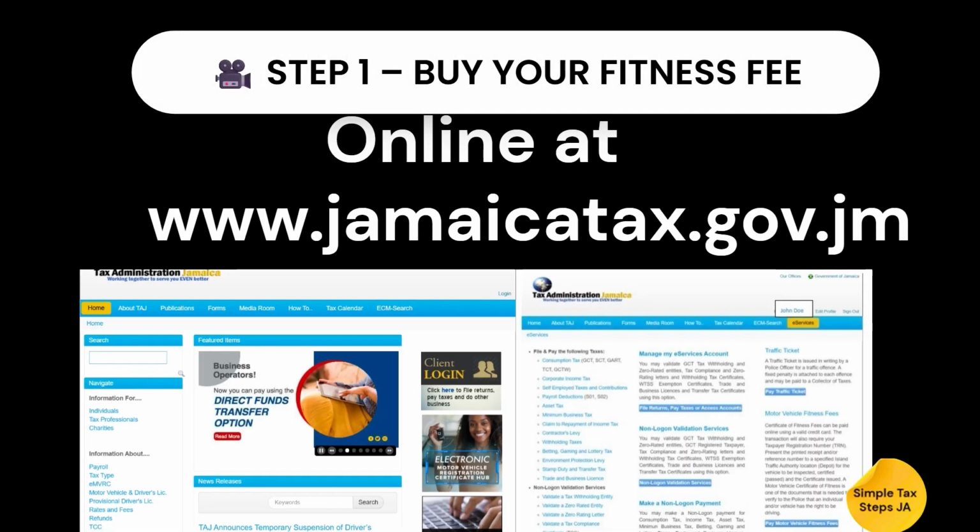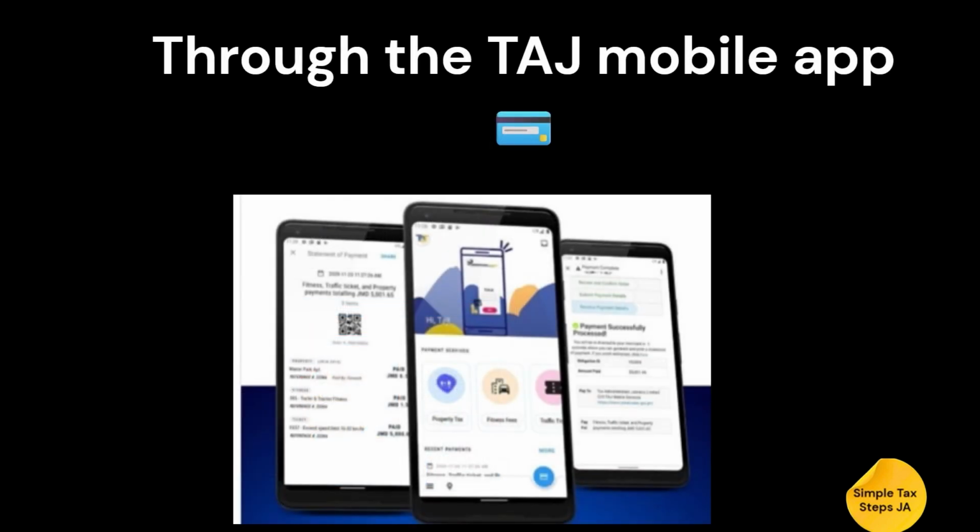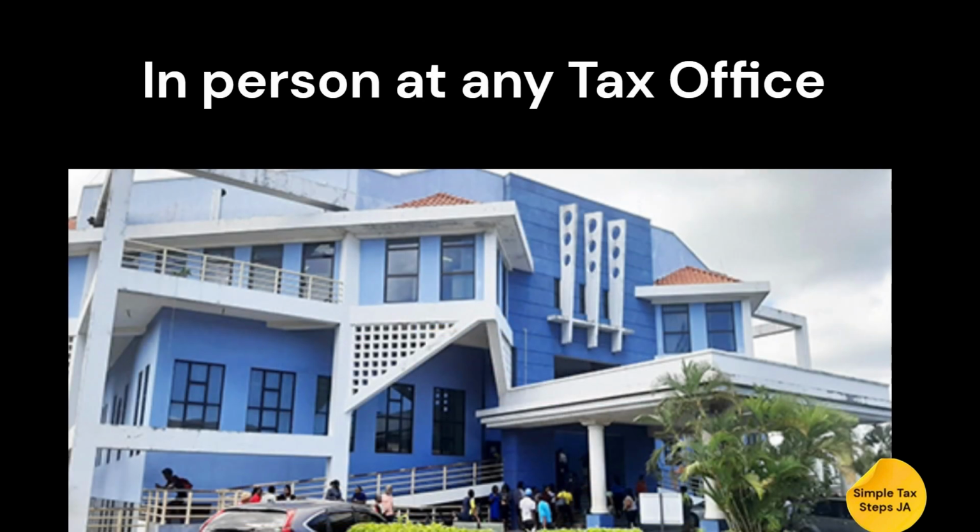First things first, before heading to the examination depot, you need to buy your fitness fee. You can do this online at www.jamaicatax.gov.jm or pay using TAJ's mobile app or at any tax office near you. This fee will cover the inspection that confirms your vehicle details have changed.